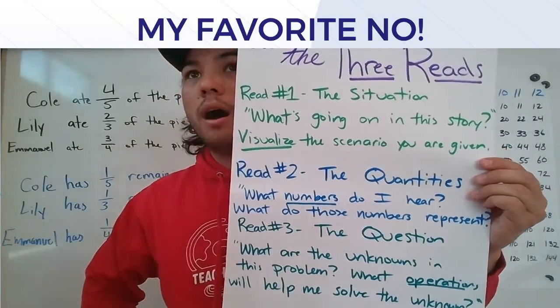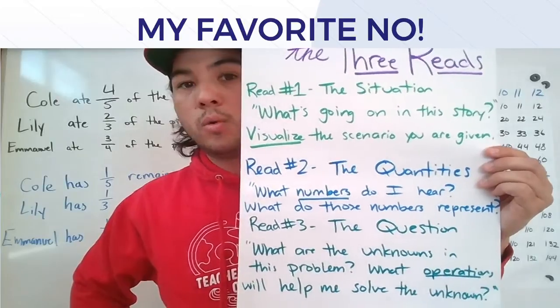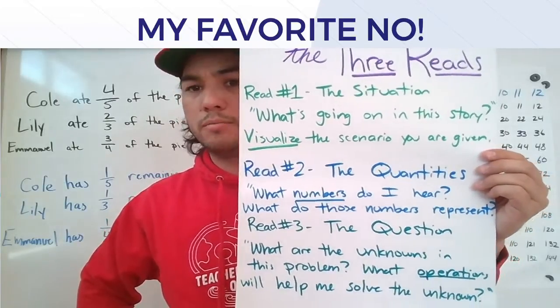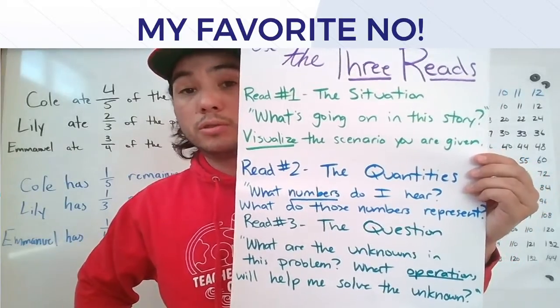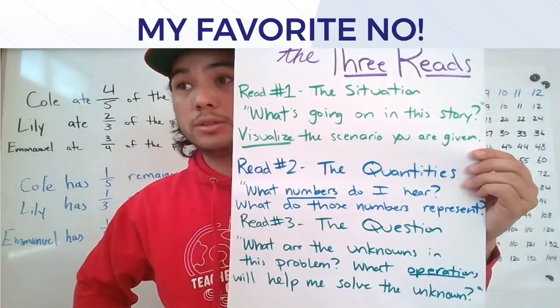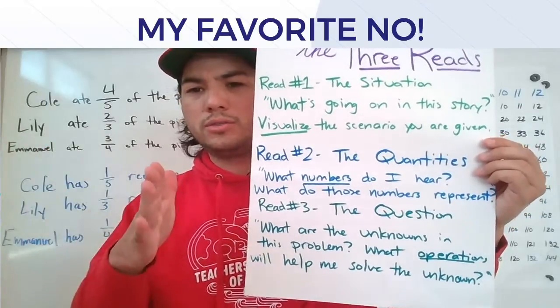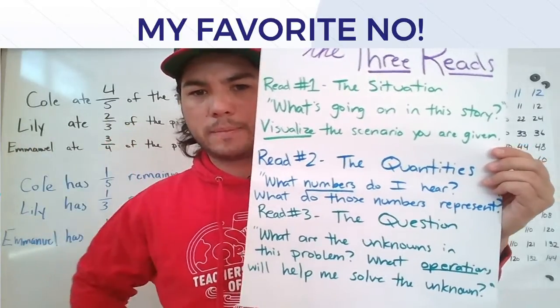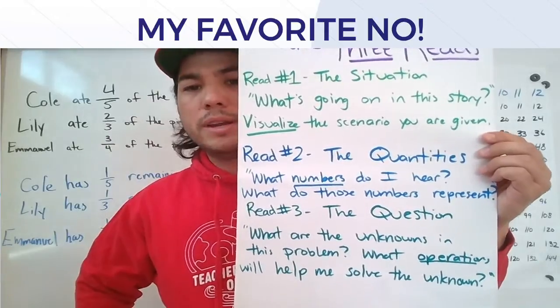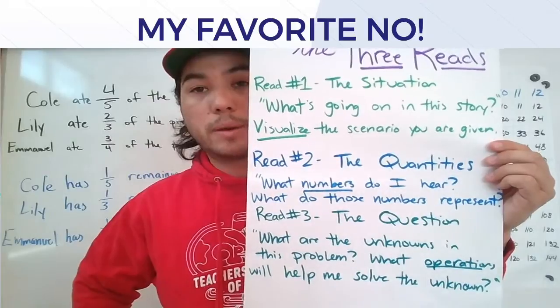I saw a lot of great mathematics yesterday and a lot of great thinking where people actually drew out the situation, made little doodles for themselves of what's going on. And it's going to be really, really helpful to draw it out and think about, okay, if this is too long, this is too short, this is right in the middle. Read number 2, we're thinking about, what numbers do we hear and what do those numbers represent?